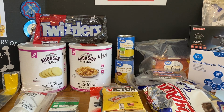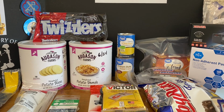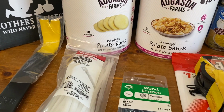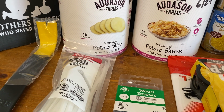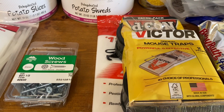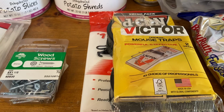So what did I get this week? Well, space is getting kind of low, so we're being a little bit judicious in what we get and not quite getting as much. I did get a new breaker bar or crowbar or pry bar, some zip ties, some wood screws, some rodent management products, a glue trap, some safety traps, as well as some of the old spring traps.